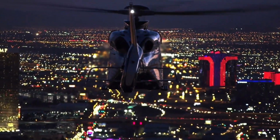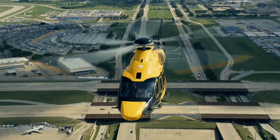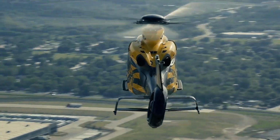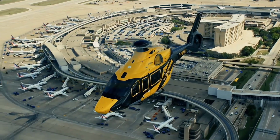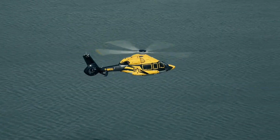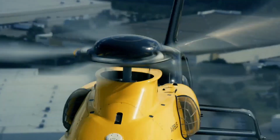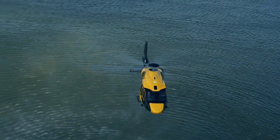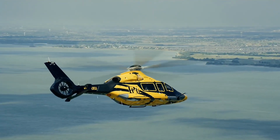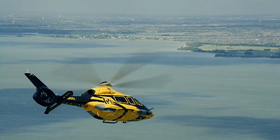To meet rising global demand, Airbus has established a robust production plan. The current target is to stabilize production at 40 units per year, a figure that will soon grow to 60 with the introduction of the H160M military variant. This strategic ramp-up underscores Airbus's confidence in the H160's market potential and its role as a cornerstone in the future of rotorcraft technology.